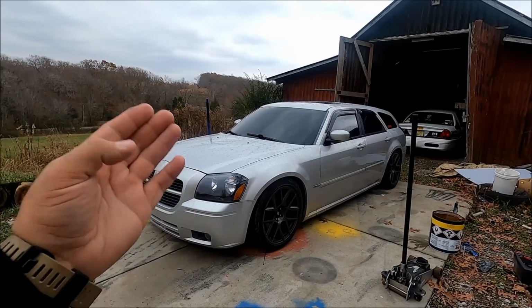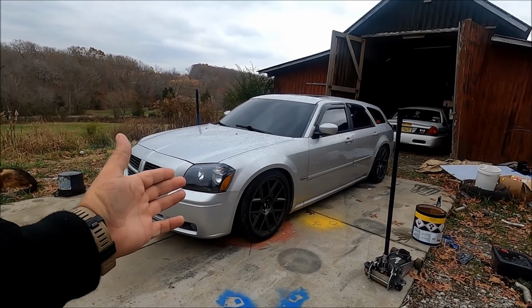Now, a lot of you already know that I traded my 2003 Mercury Marauder for a 2007 Dodge Magnum RT. Now, two things bothered me that came off of that trade. The first being just the sheer amount of hate and criticism I got for doing such a trade. And the second one was just how quick I was to jump on that trade, and honestly, how little thought I even gave it. This bothered me deeply.